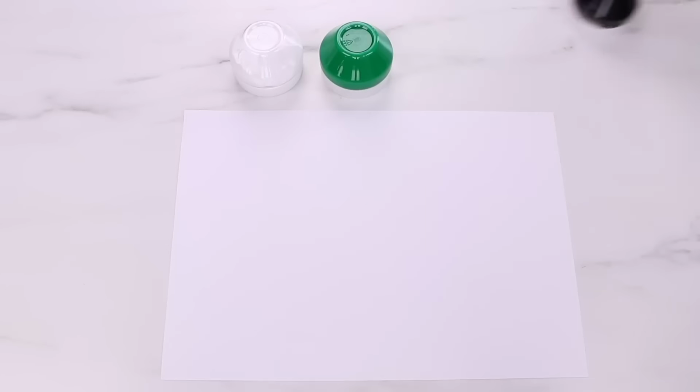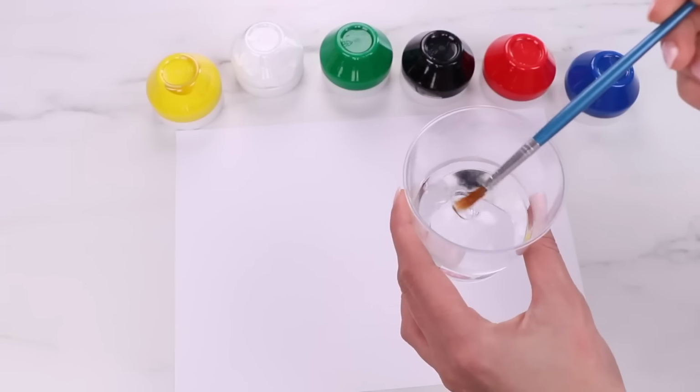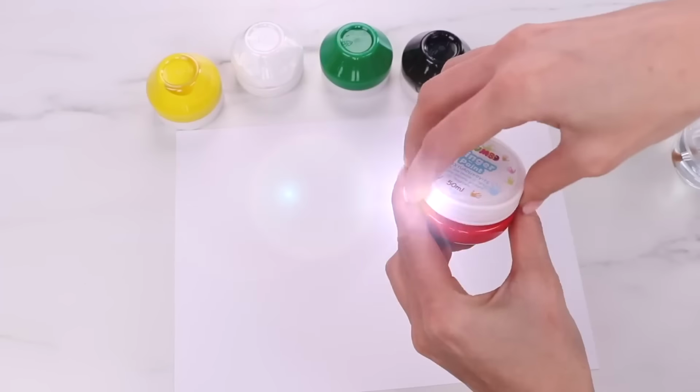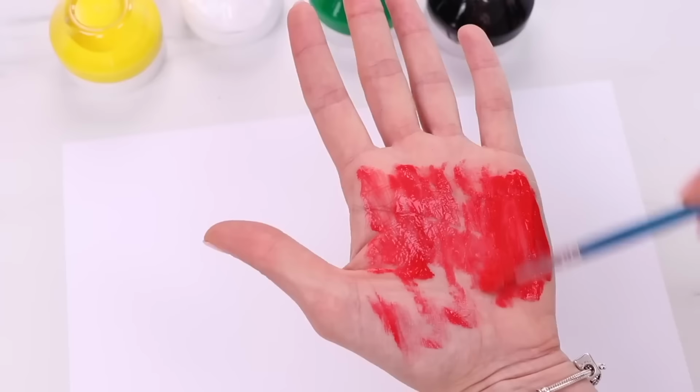We'll need a sheet of paper, 6 different colors, a glass with water and a brush. Let's start with the red paint. And take a little with the brush. And now let's paint my hand.